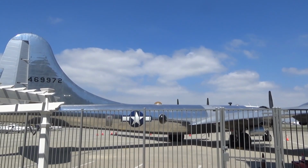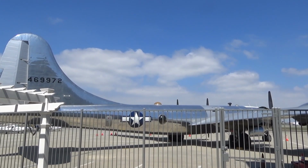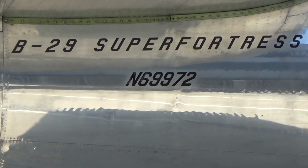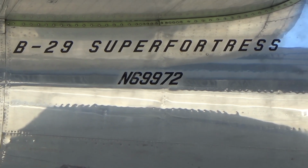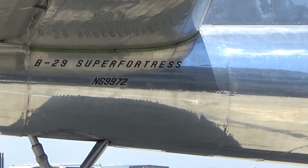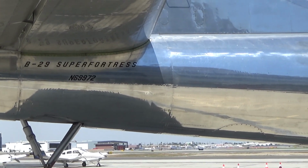This plane was built in 1944 and delivered to the U.S. Army in 1945. It was one of 1,620 planes built by Boeing in Wichita, Kansas.